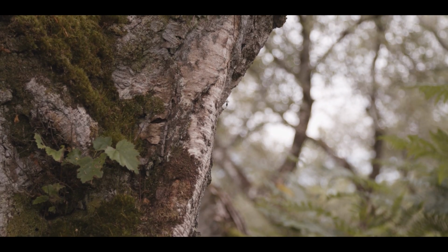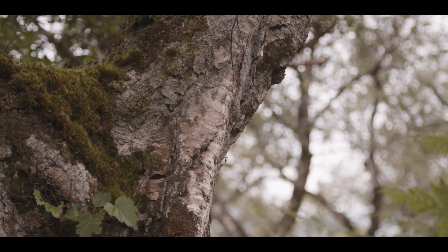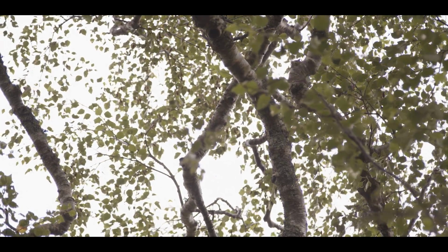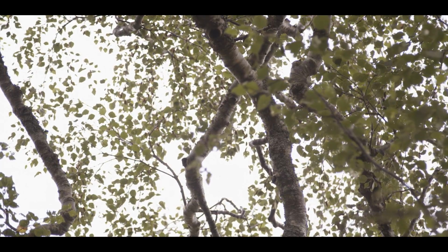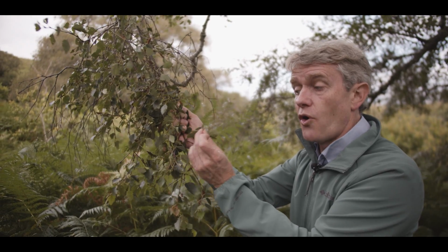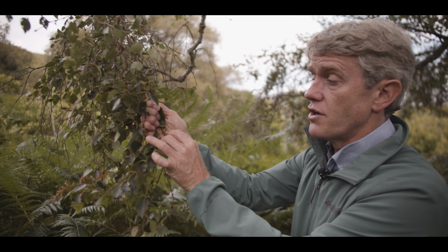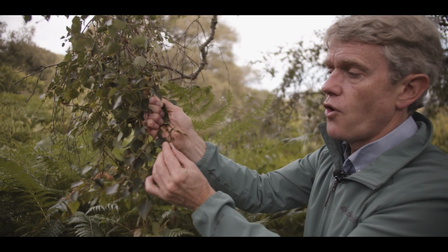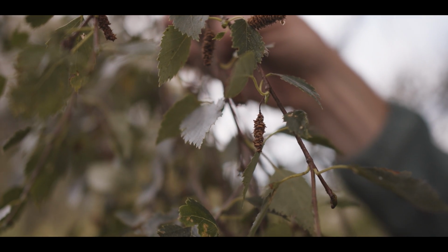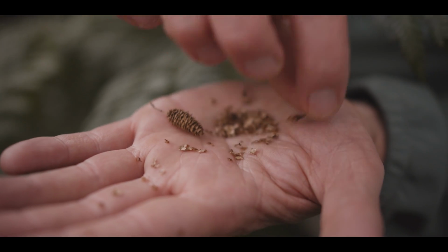A mature birch tree can produce a huge amount of seeds. One mature birch tree can produce 1 million seeds per year. That's one of the reasons that it's able to take over an area so quickly and spread so quickly. You can see here the little catkins that will form next year's seeds. But this year's seeds, as it's early autumn, are in this little form here. And you can see these little seeds. Each one of them has a little set of wings and a tiny, tiny seed in the middle.